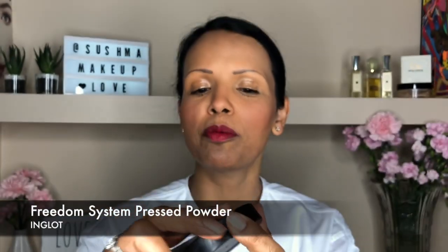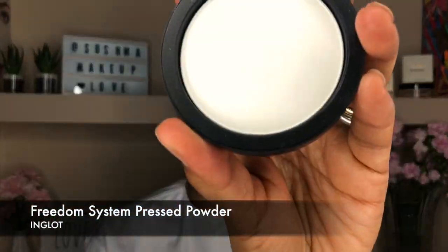I don't know about you, but I am really loving this look. It's so simple. It's taken me literally a couple of minutes to apply. Brilliant, brilliant everyday makeup. The final product I want to show you is this powder by Inglot. You've probably heard of Inglot. Believe it or not, they're a Polish brand. So I've got this white powder over here.